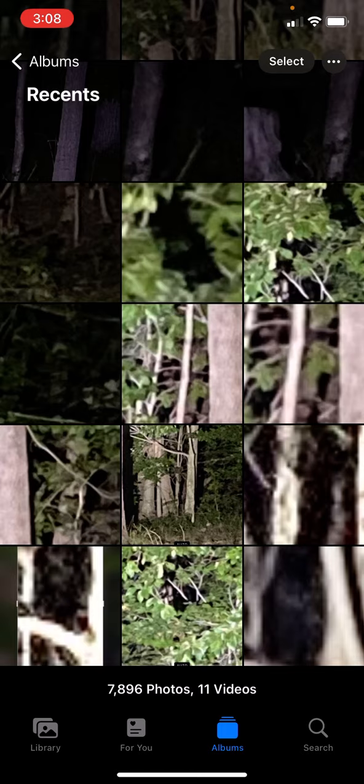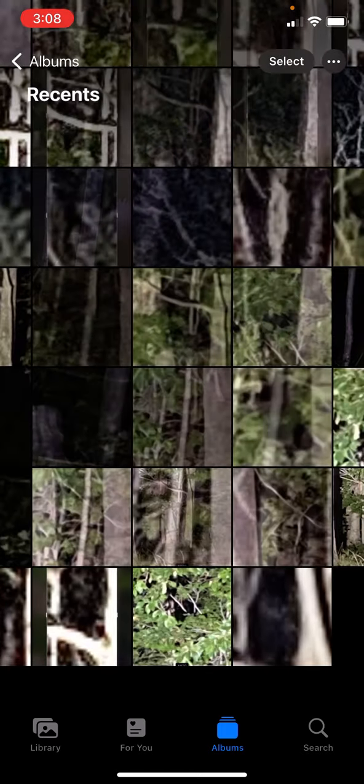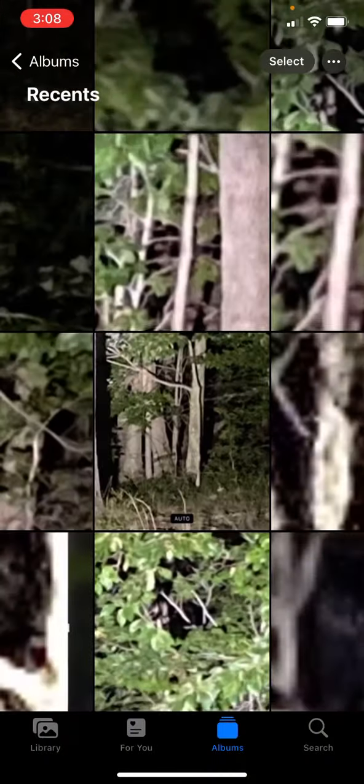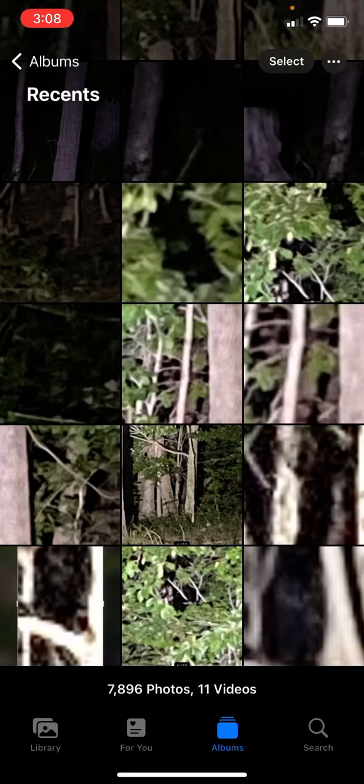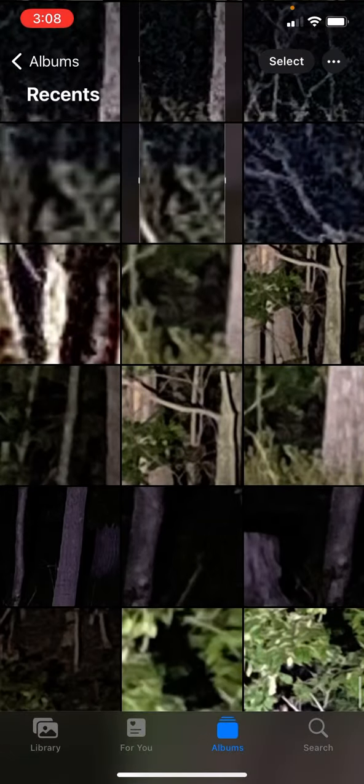But I got this one image. There's like 5 or 6 Sasquatches in it. It's this one footage I got. It's just amazing. Let's see if I can find it. There's one peeking around a tree there at me. Tiny little guy.